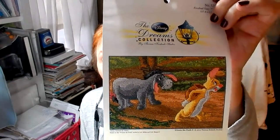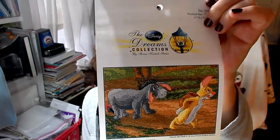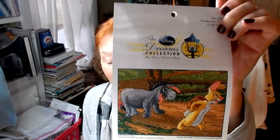Yes. So last night when I had decided that I couldn't really see those threads, I decided I didn't want to stitch anymore because my eyes were kind of tired. So I was watching a movie, and I had been looking through some of my stash, and I came across, I don't know if you'll remember them, but I found a couple of these Disney Dreams Collection little kits. And I have this one, and I have Tigger and Piglet, maybe? Not sure.